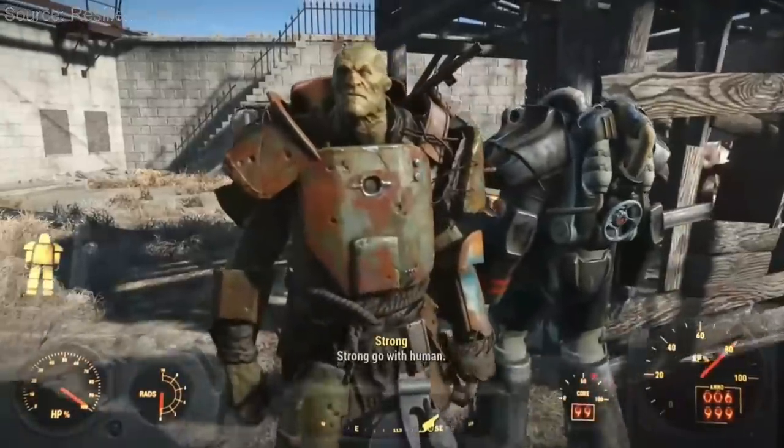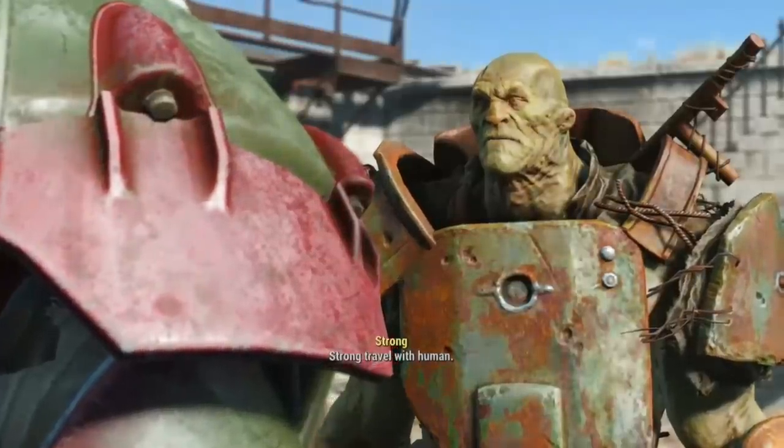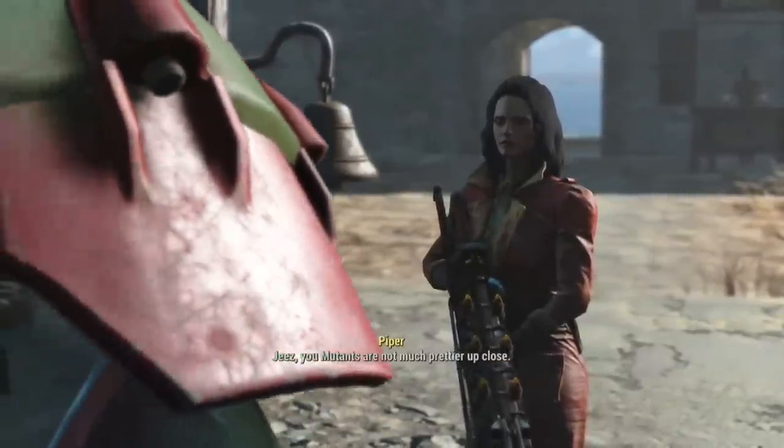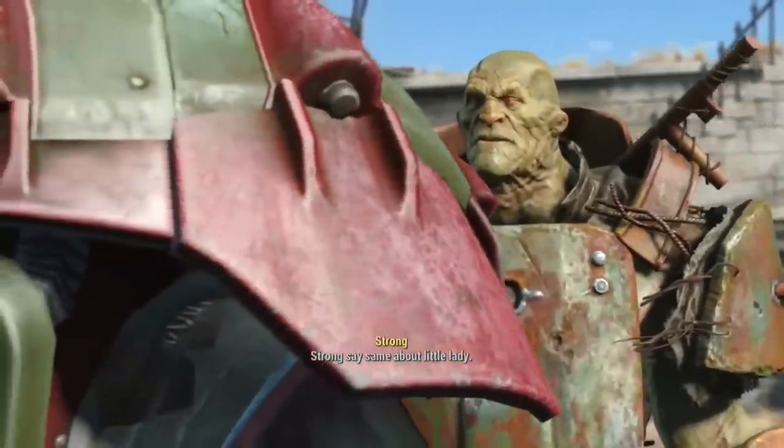Strong, go with human. Yes, come with me. Strong, travel with human. Jeez, you mutants are not much prettier up close. Strong say same about little lady.